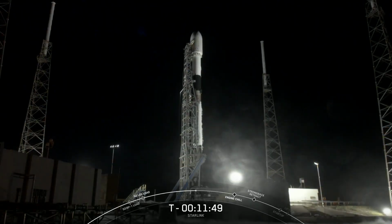Tonight's launch will mark a record-breaking 10th flight of a single first-stage booster. SpaceX's first reuse of an orbital-class rocket was on the SES-10 mission way back in March 2017. We've certainly come a long way since then.